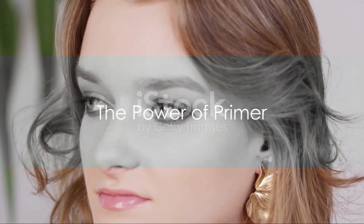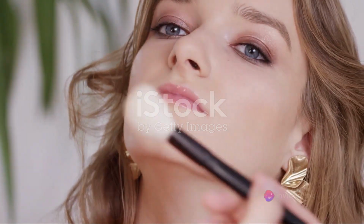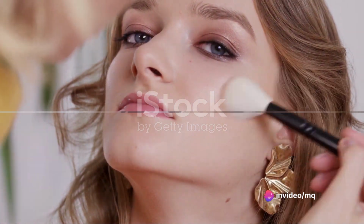Next up, primer. Think of it as the secret weapon in your beauty arsenal. Not only does it create a smooth surface for makeup application, but it also helps makeup last longer, making it a must-have for any party.